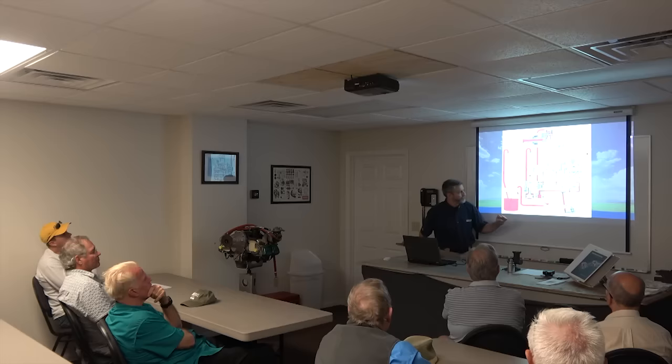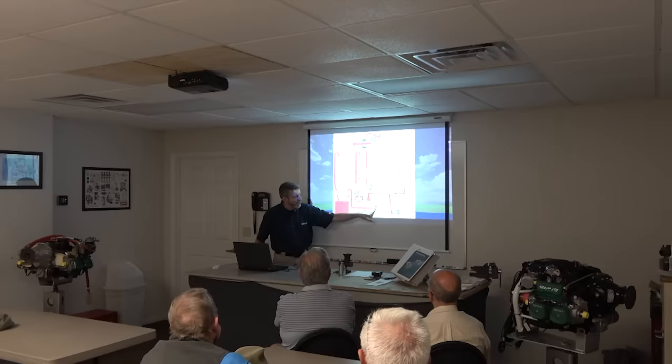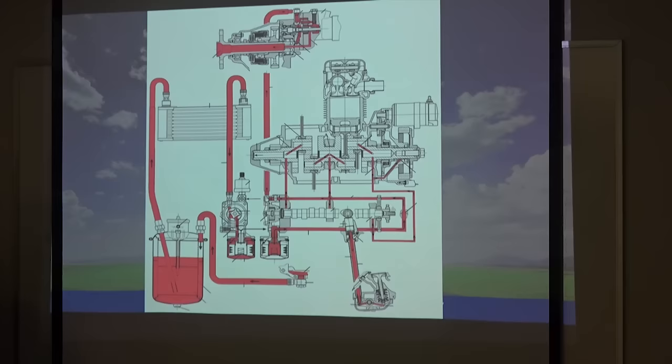Okay. Right. Once the oil is done doing its thing in the engine, it sags down to the bottom of the crankcase down here, and it covers the return port. So then the blow-by pressure that I have in the crankcase from the engine running pushes that oil back over to the oil tank again. All right? You got more?